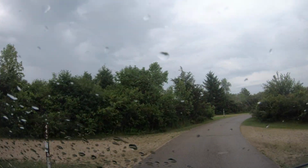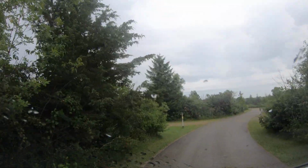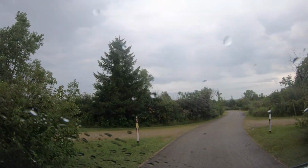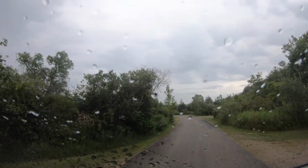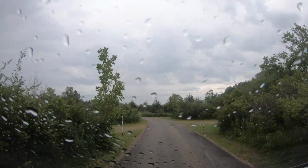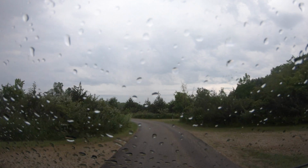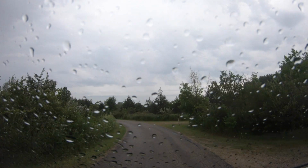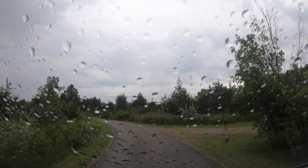Apparently it's going to rain on me now. 445 on my left, 444 on my right. Oh, there's actually somebody there. So you don't even know someone's in these spots until you're right on top of them. 446 on my right, 447 on the left. Like I said, if you have solar panels on the roof, they're going to work today. Well, they will work out here when there's sun.